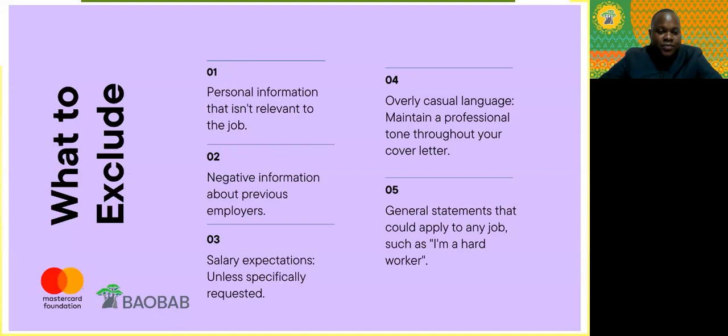So keep it professional. Also, avoid general statements that can apply to any job, like saying I'm a hard worker, I'm a critical thinker. Those are general statements, and they are outdated. You need to be specific, because remember, we are keeping it short and concise. So use statements that are relevant to the job that you're applying for. So that's what not to include.